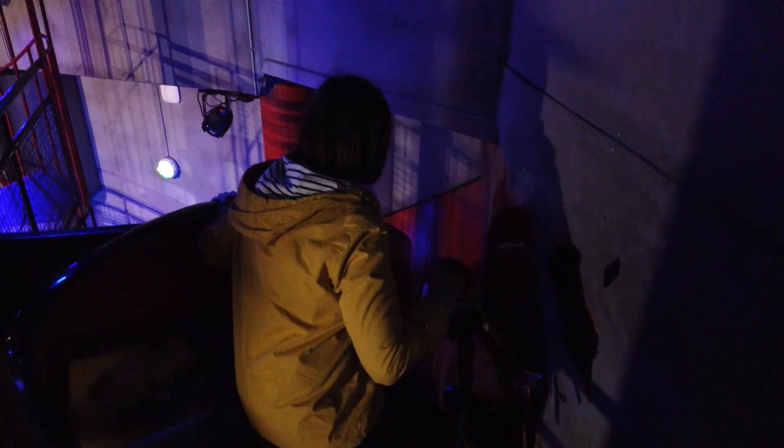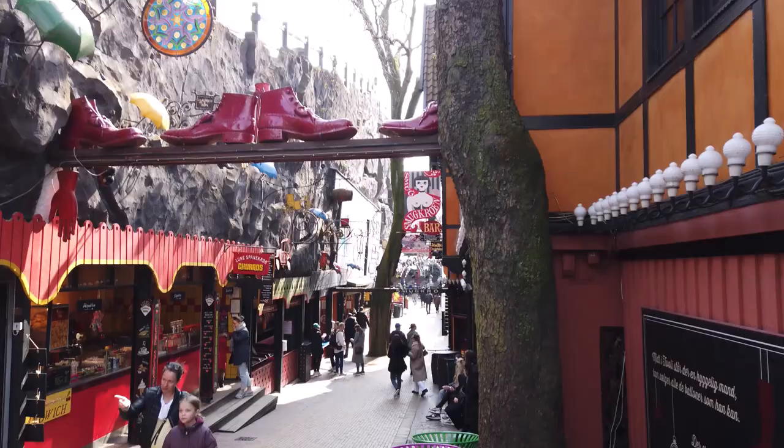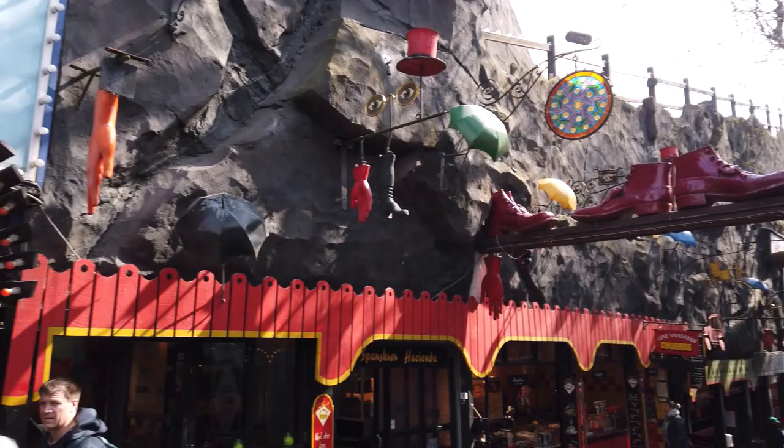Slide cred number two. It's steep. Okay, she's off. Let's do this. Fail. So it's easy to miss that little fun house. It's right here, down this little alley.